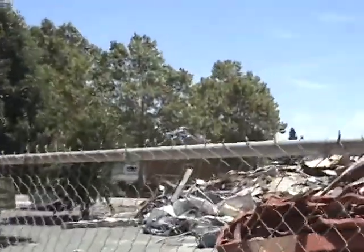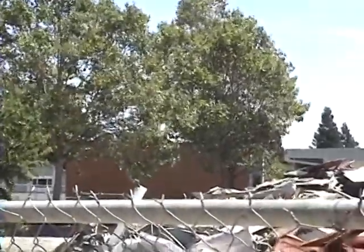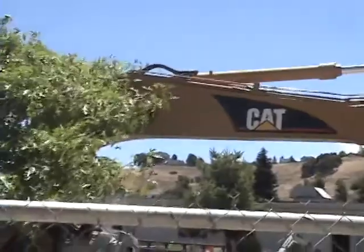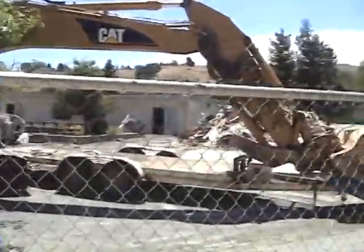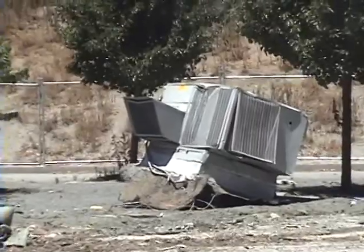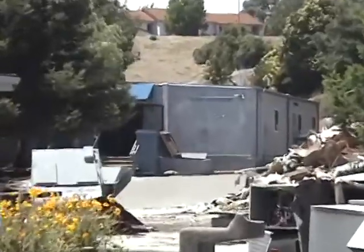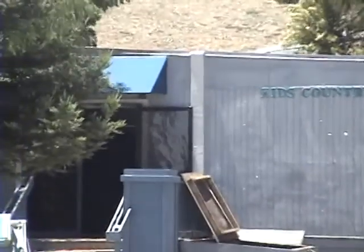There's Mrs. Kennison's old portable. And here's the big machine. That's doing the damage, it looks like. Big air conditioner duct, heating duct. There's the old kids country, also abandoned and deserted.